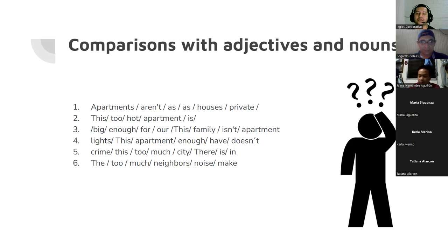Number five, crime. This too much city there is in. There is too much crime in the city. Very good. There is too much crime in this city. Very good. And number six, there too much neighbors noise make.